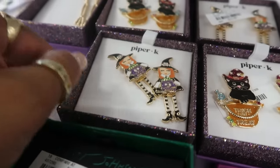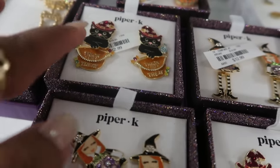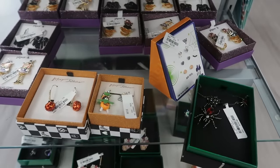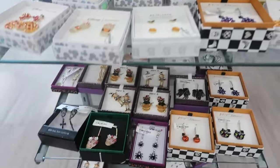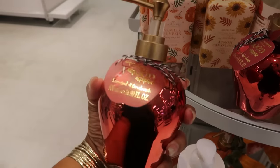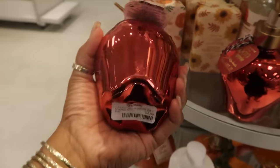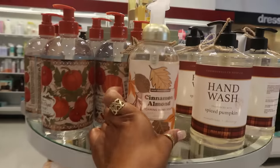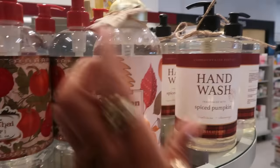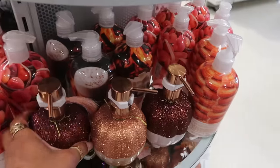Piper K. No price. I believe it's probably $13. The same as the cats back there. Okay. Yep. Just the rest are just repeats. Oh, look at these apple containers. It's called the Good Apple, and it just says scented hand wash. Good Apple, so $5. Cinnamon almond, pumpkin chai. The cinnamon almond is $5, and this one is spiced pumpkin for $6. And these are pretty.